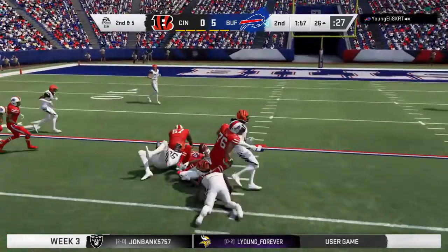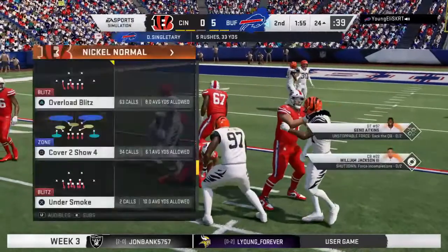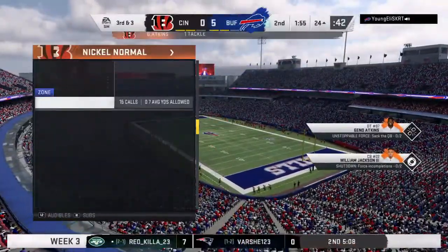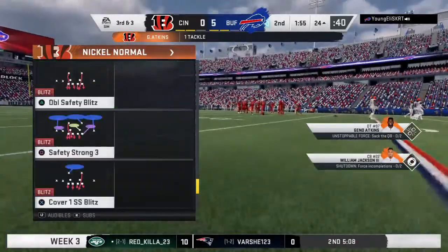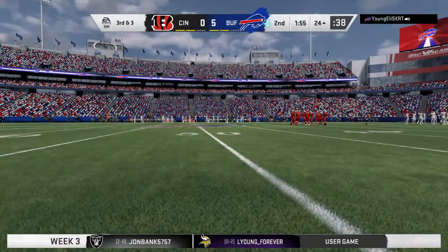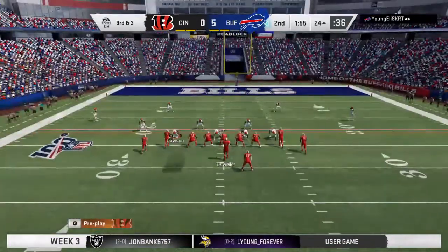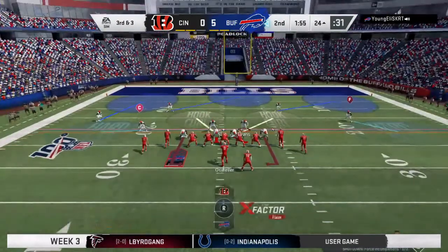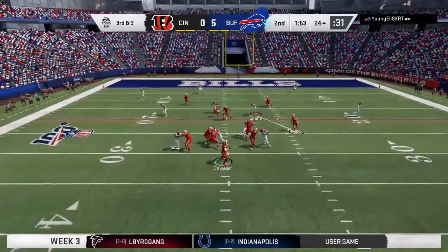Now a run with Singletary. 2 yards on the carry there, and it's going to lead them to 3rd down. Now the Bengals going to use the first of their timeouts. So as they take it over, we step aside. A nickel look now for the Bengals as they try to stop them here on 3rd down. From the shotgun, Osweiler.